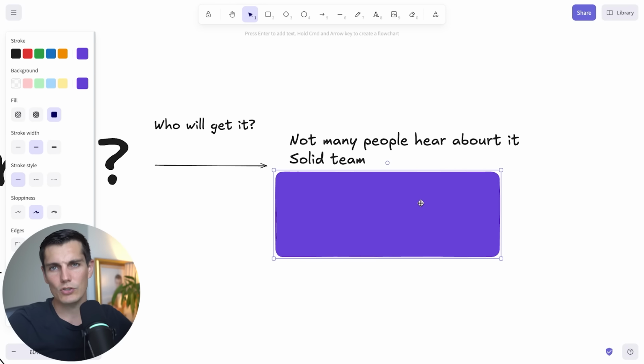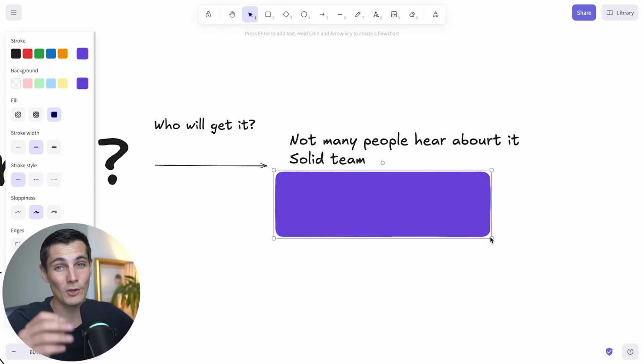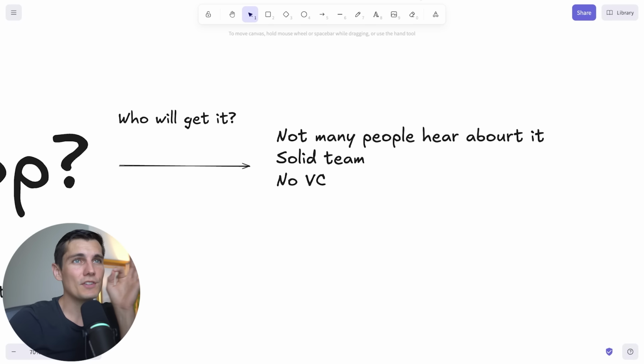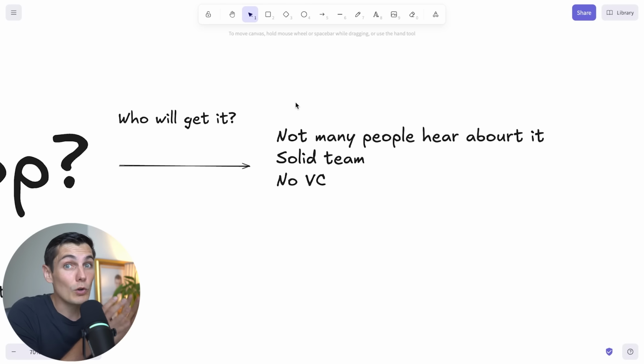Second thing is you want a solid team. Here, those guys, it's backed by Paradex. They are solid. And I met some members of the team, because when I want to farm something, I go deep. And trust me, they are good. And also, you want no VC. That's one key thing. Because if you have a lot of VCs in the project, then they're going to be the first ones to eat. Not you. They're going to eat first.